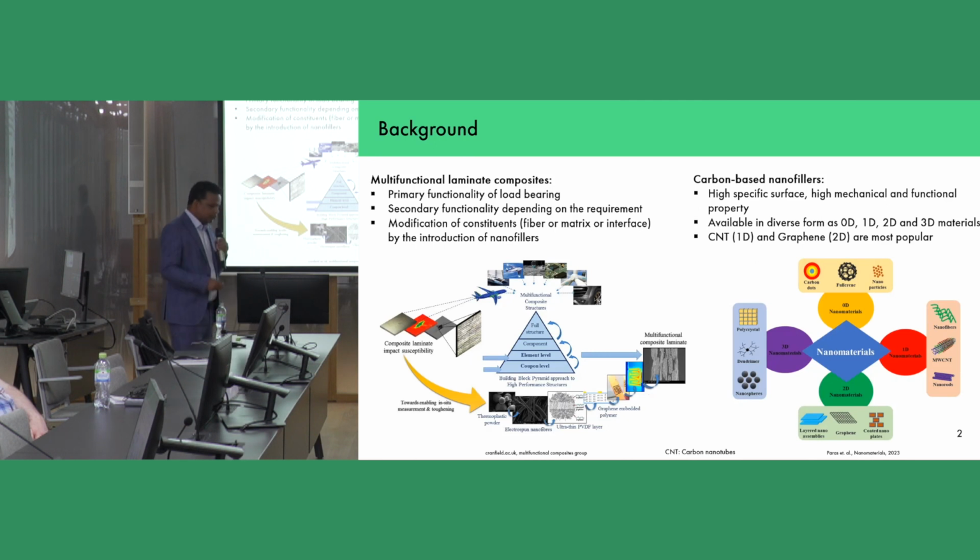These materials with more than one functionality are called multifunctional materials. And such multifunctionality can be achieved by modification of constituents, either fiber or matrix or interface, by introduction of nanofillers. Here I show you one example where these FRP laminates are modified for impact susceptibility applications using some nanofillers like graphene and some thermoplastic polymer.